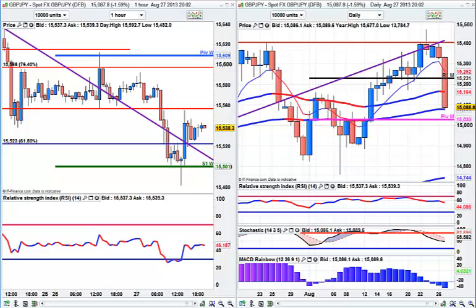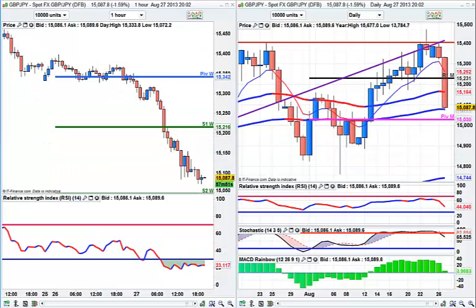Similar story, a much weaker story, I should say, for the pound yen. A few blue bars in there, but it just wouldn't do it. So here we are back down on the daily 100.